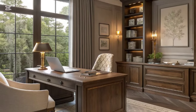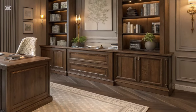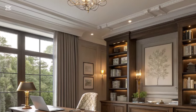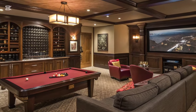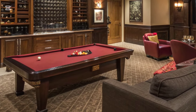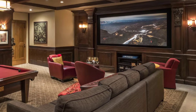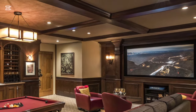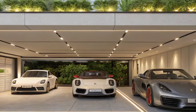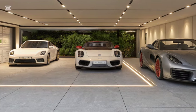Each of the additional bedrooms carries the same balance of comfort and design, making every corner of this home a sanctuary. On the lower level, the energy shifts from quiet luxury to vibrant entertainment. A spacious recreation area awaits, complete with a home theater, game zone, wine cellar, and a fully equipped fitness room. Whether you're hosting movie night, enjoying a glass of vintage wine, or working out in your private gym, every moment here feels elevated. 2 private offices provide a peaceful space for productivity, creativity, or simply escaping into your thoughts.